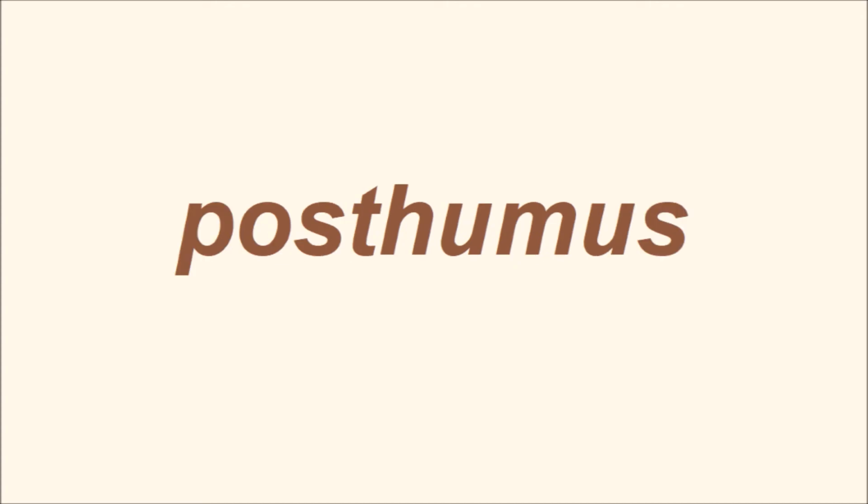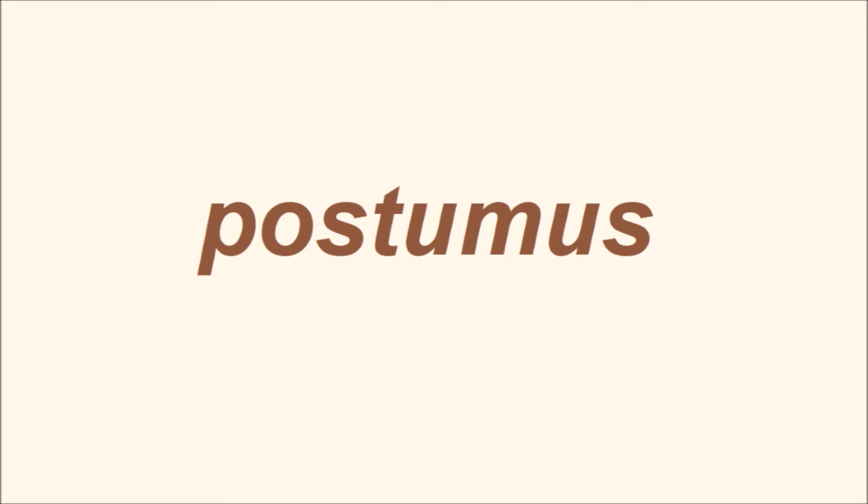The English word posthumous comes from the Latin word posthumus, but it was originally postumus with no h. In Latin, the adjective posterus means coming after, from post, meaning after, like postscript. The comparative form of posterus is posterior, and the superlative form is postumus, which means last, but also had the specific application of referring to the last of a man's children, including any born after his death.